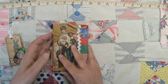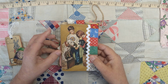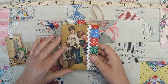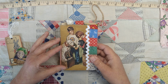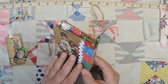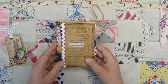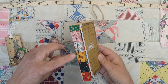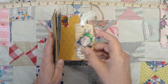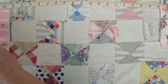And the back was a mess. It had a lot of stains and it was just grimy. So I took this out of an old scrapbook that I got from an estate. And I just thought that was cute. It kind of blended in with the color. Some rickrack. A little crooked tag. And a little crooked sewing. But that's me. I'm a little crooked. And I'm far from perfect.